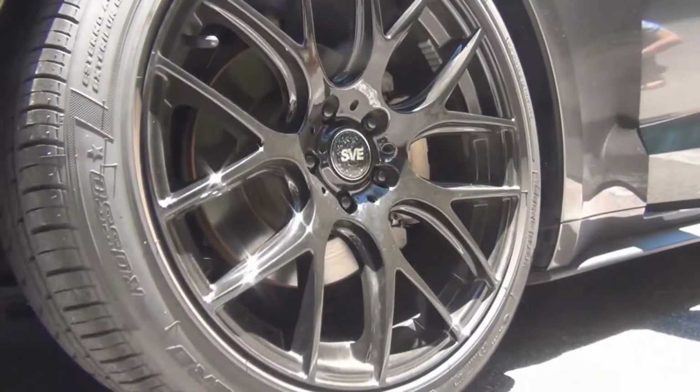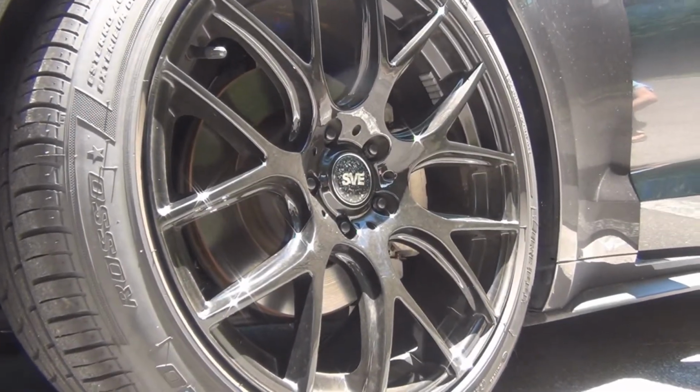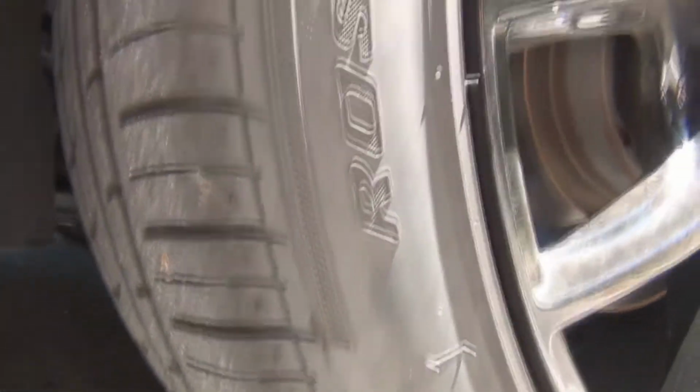And then the next thing I did to this car: it came with 17-inch wheels that really just did not look good, so I needed to upgrade them. They're 19x9.5 SVE gloss black drift style wheels all the way around, wrapped in 255/40R19 Pirelli tires. If you haven't seen the whole vlog on Zach's channel about me getting those tires, it was just a whole mess, man. So definitely go check out that vlog if you haven't seen it already.